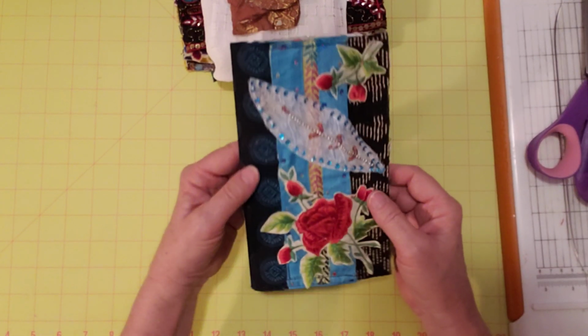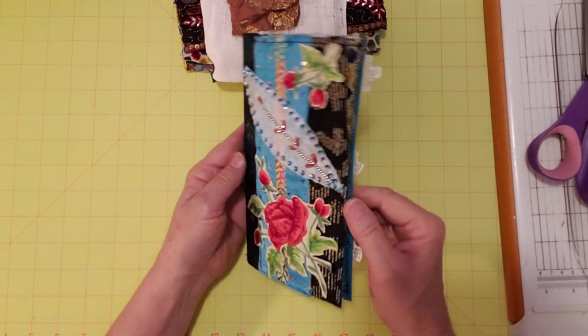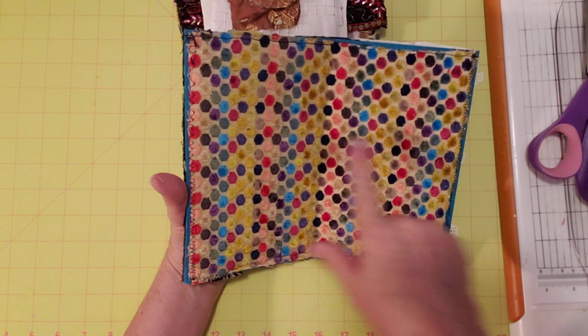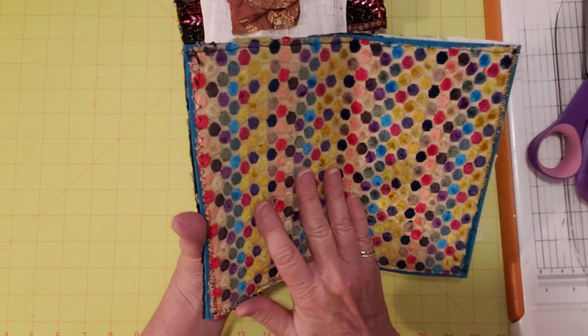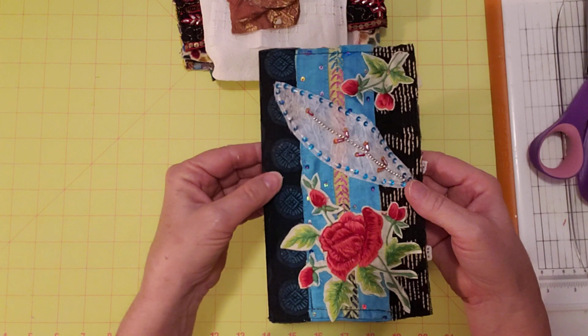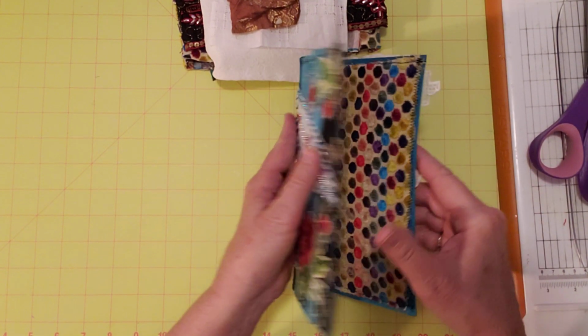So anyway, that is my cover for our first week of the June collab. I don't know about pockets in here. I have to think about that. I may not put pockets because this is so thick already. I don't think I'm going to put pockets in here. I was worried about my sewing machine getting through here, but it went through just fine. But yeah, I probably won't put pockets.